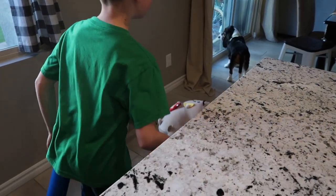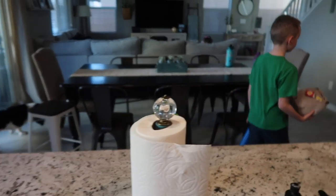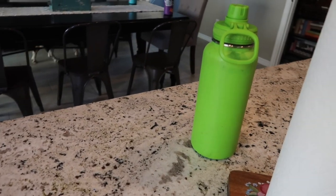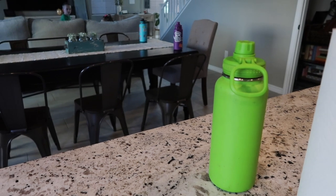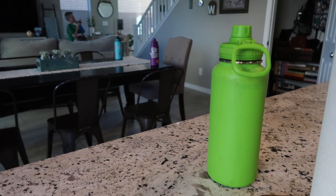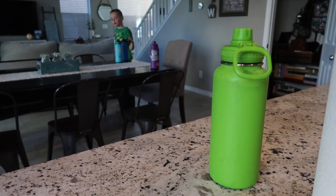I get asked a lot, do my kids drink milk or juice or anything like that? And the answer to both of those questions is no. They only really do water and the occasional lemonade or Sprite if we're eating out, but on a daily basis, they really just drink water because that's all we drink. So that is another part of what they do have in the morning.